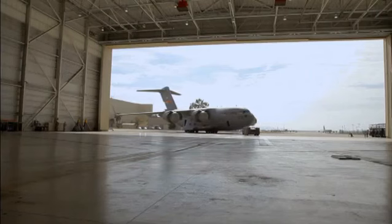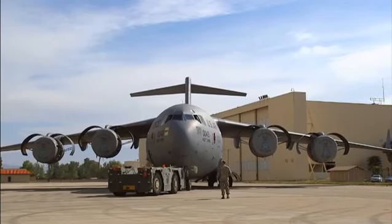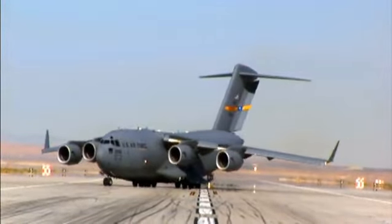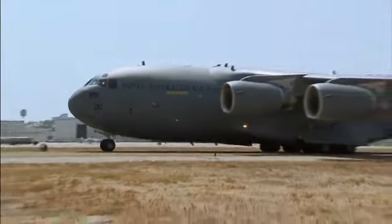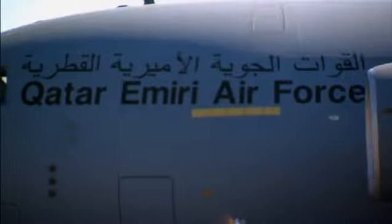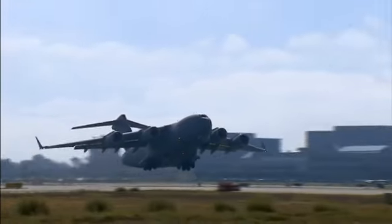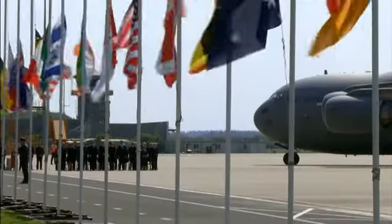They've shown that they can meet all the operational requirements demanded of them in combat environments, and we may see it doing even more things than it has been in the past. There are 257 C-17s in service worldwide, including Australia, Canada, India, Qatar, the United Arab Emirates, the United Kingdom, and the NATO Strategic Airlift Capability Initiative.